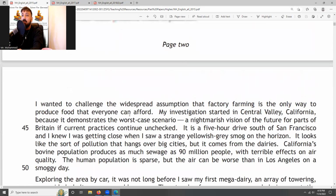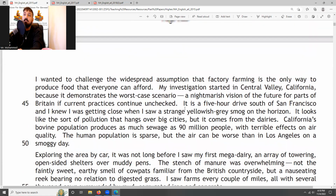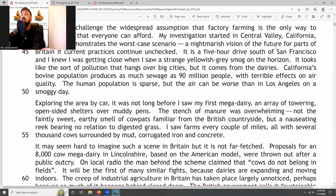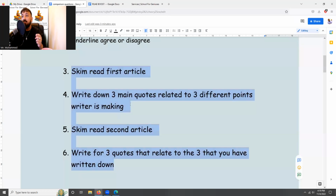Okay, then we read more, and we find this. "I saw a strange yellowish gray smog on the horizon." So we find that intensive farming causes pollution. Boom, third point. Now once we've done that, we've got our three quotes from the first article and we've written them down. Plus, we know exactly what they're talking about.